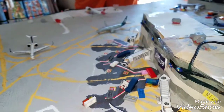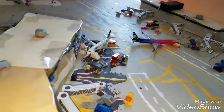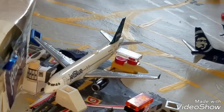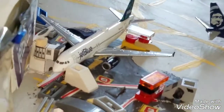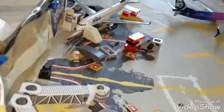Okay, Bravo 4, 5 and 6 are empty. Bravo 7, we have a JetBlue A320 in the high-rise tail. He's going to be heading out to Houston, Texas.